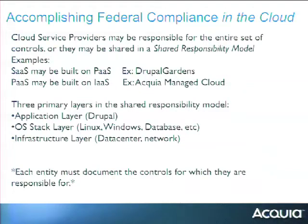So in both those cases, they are built on an infrastructure as a service. In Acquia's case, we use Amazon. So our cloud is built on another provider's cloud. We're a SaaS, we're a PaaS, and they're an infrastructure as a service. So that's kind of a complex environment to try to demonstrate that every piece of the puzzle is in line with all of the controls.